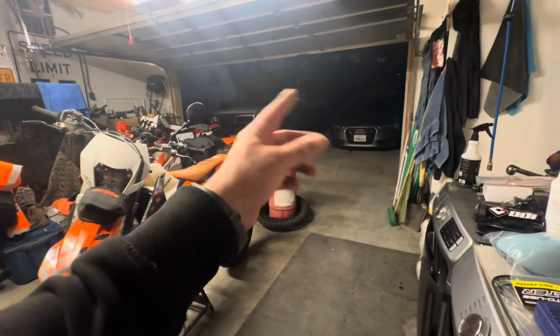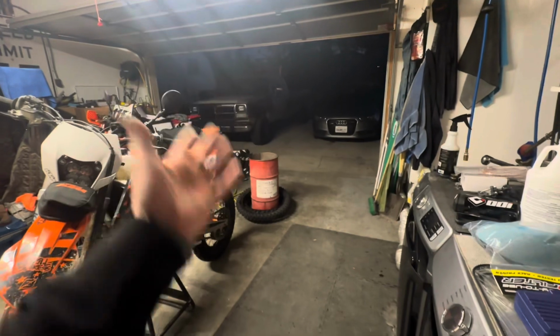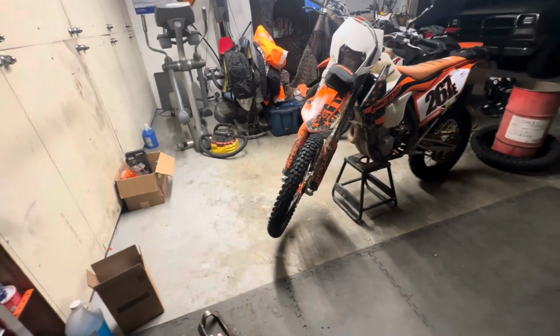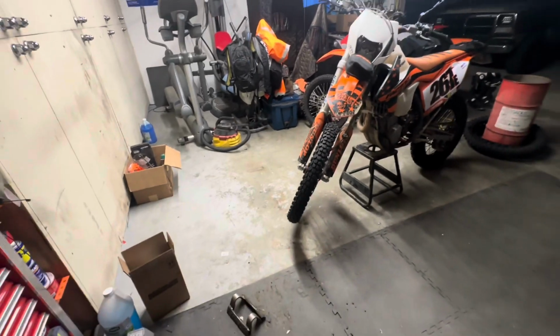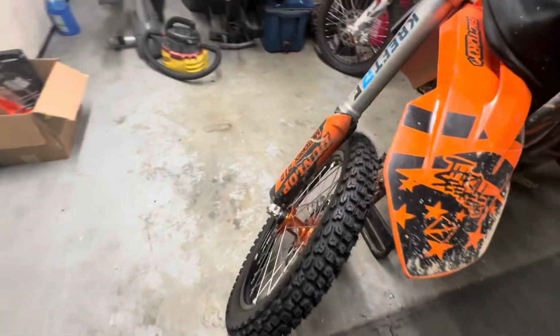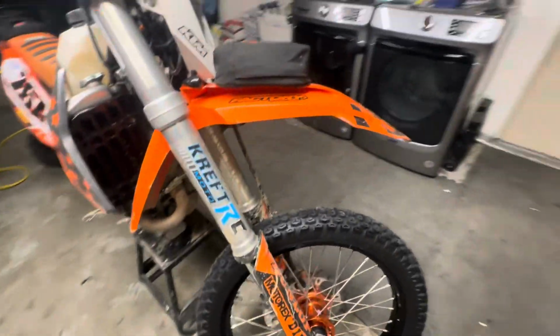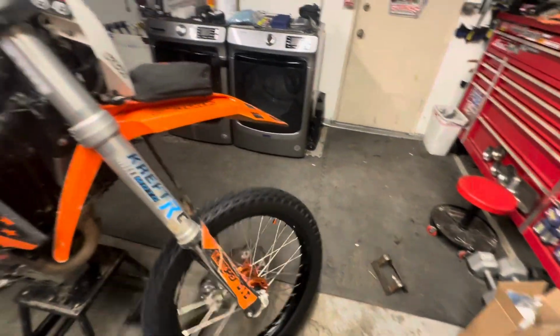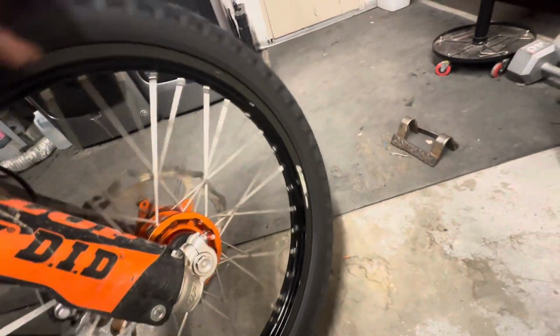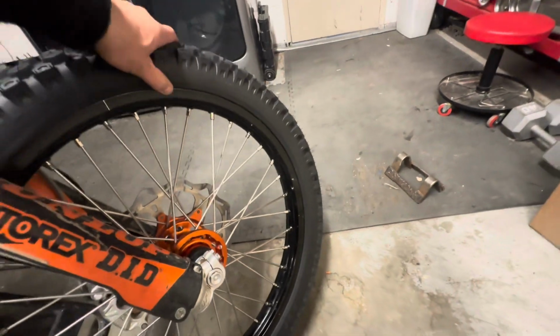Alright guys, you can see it's dark, dusk, whatever you want to call it. Got new tires on here. Got the front tire on, rear tire on. So I'm gonna go through and just check to make sure it's set on the bead.